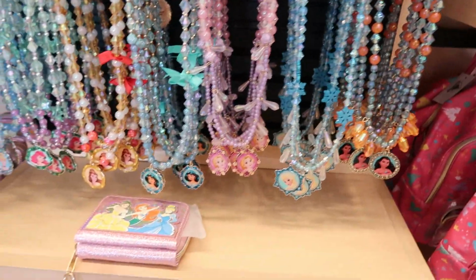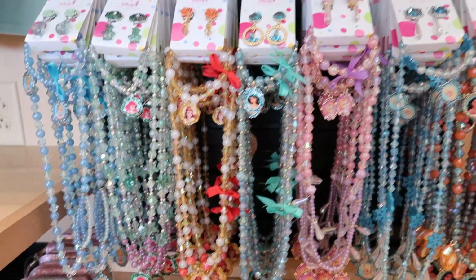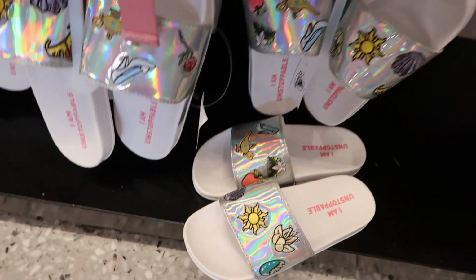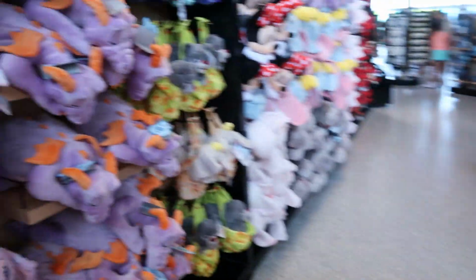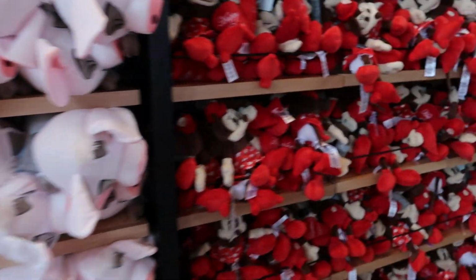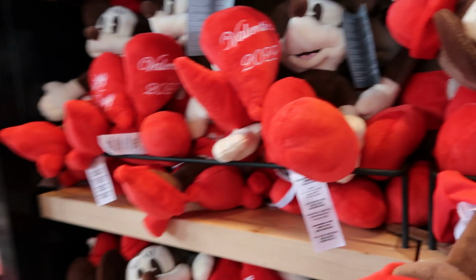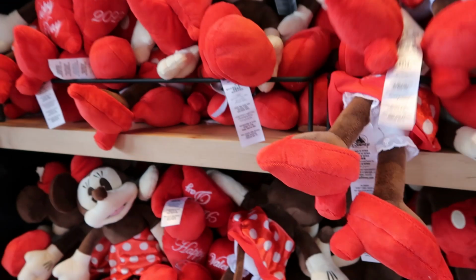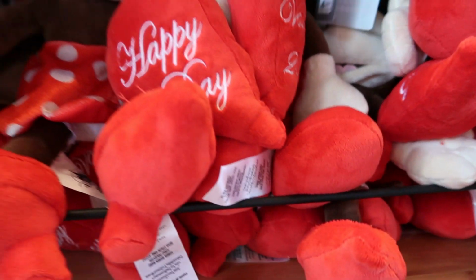These are so nice. For little ones, they've got so much kid stuff. Oh, look at the slimes! So many plushies. They've got this new sleep range. Oh, this Minnie's nice. She's a chocolate brown instead of a black. Oh, they're connected. How much is that? $39.99, so you get two plushes connected together.